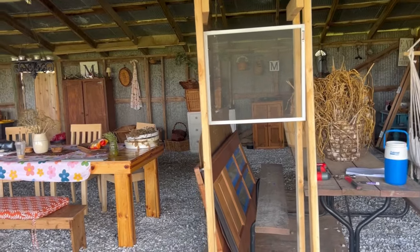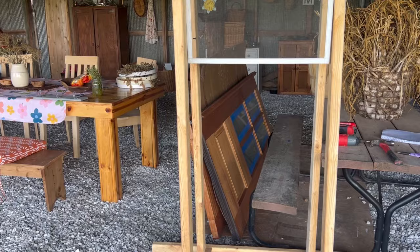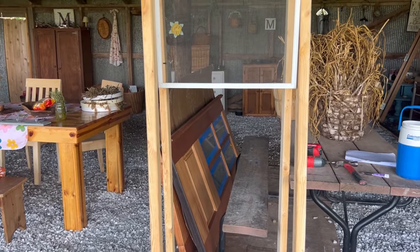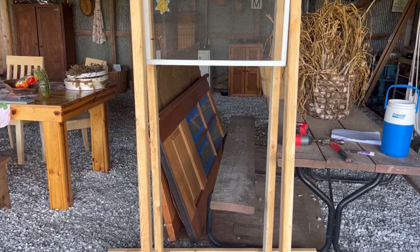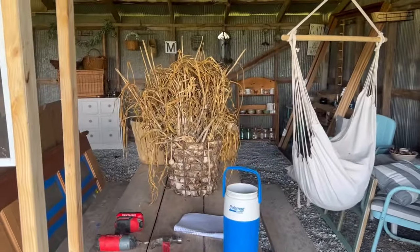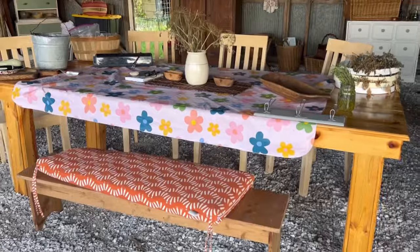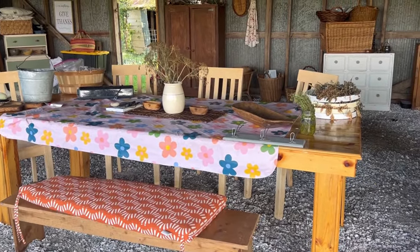We're always thinking ahead. So anyway, these doors that you see laying here are the doors to the house, the front doors. Gene was staining them in here. And now that the builders are coming back today after the windows arrived, they're going to be putting those in. There's the garlic harvest. That bucket is chock full of garlic. Simply amazing.